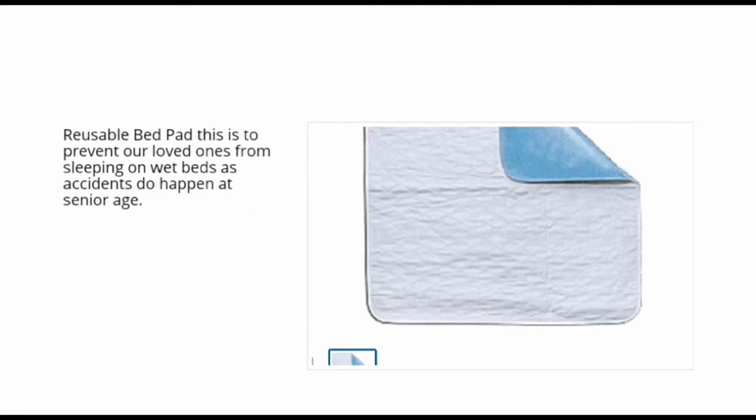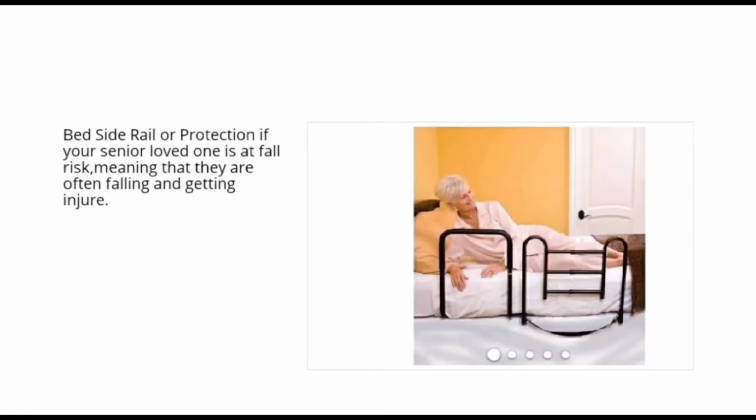To prevent this, we can always use a reusable waterproof bed pad to prevent our loved ones from sleeping on a wet bed. If our senior loved ones are often found falling off bed or often found falling, then one of the preventions would be to use a bedside rail to protect them from falling off the bed.